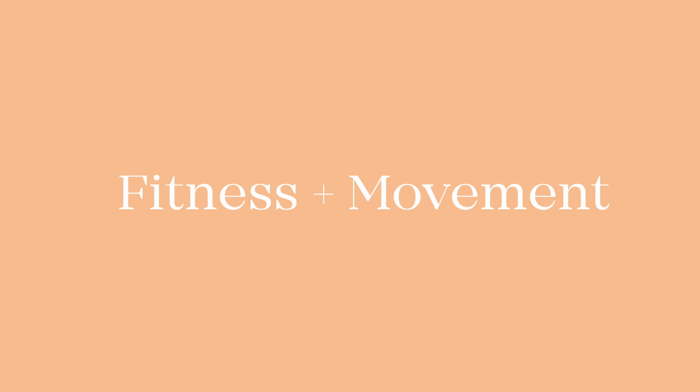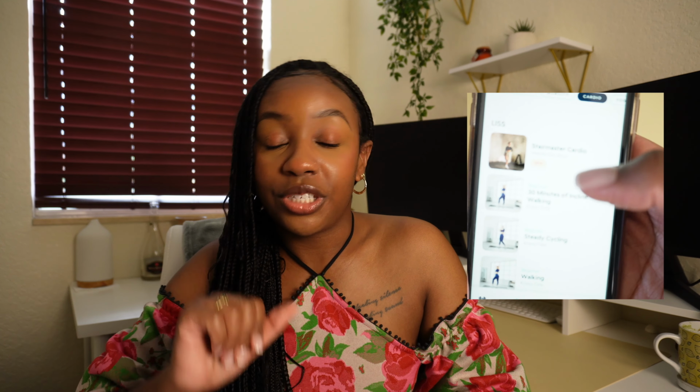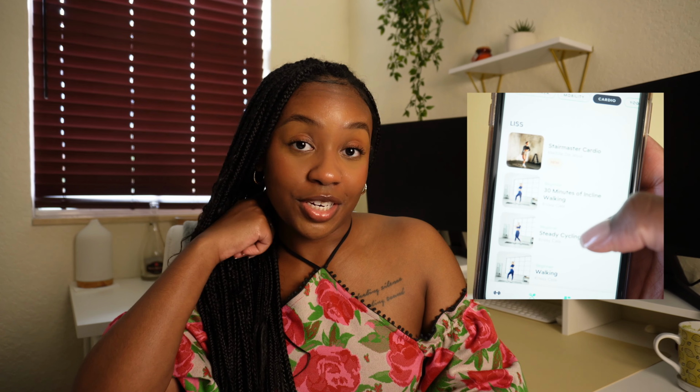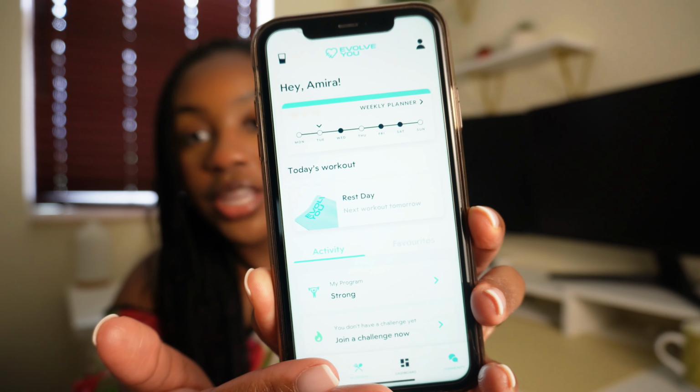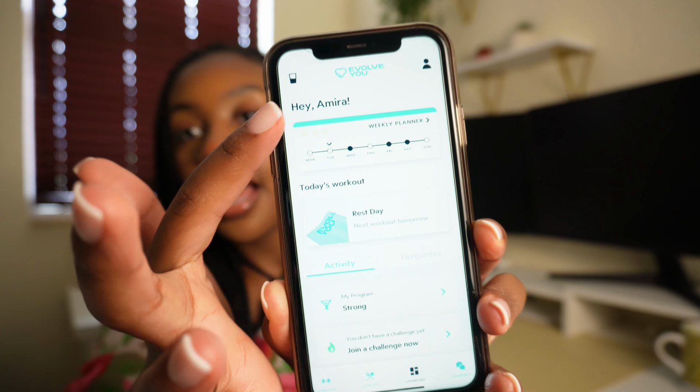So the next category is fitness and movement. I have 2 apps slash websites that I've been gravitating towards. The first one is the Evolve You app by Chrissy Chella. She's our favorite UK fitness girly. So this is my little dashboard here, obviously. So I have my workouts.